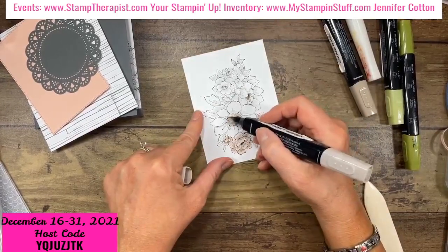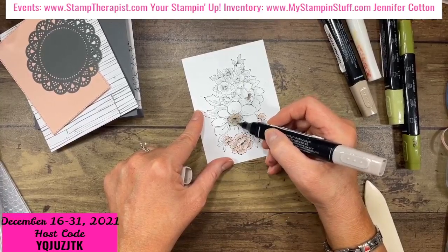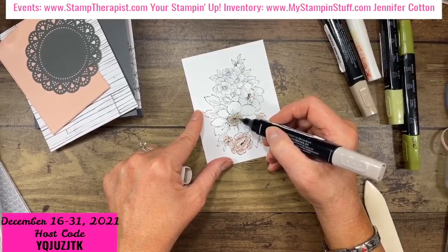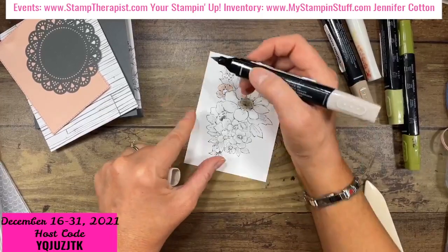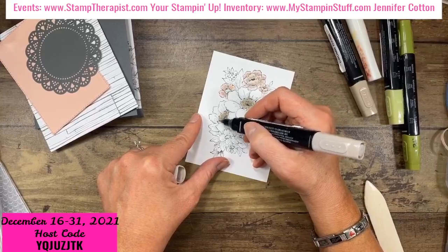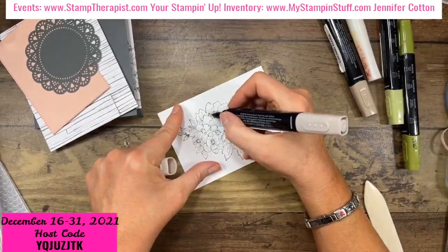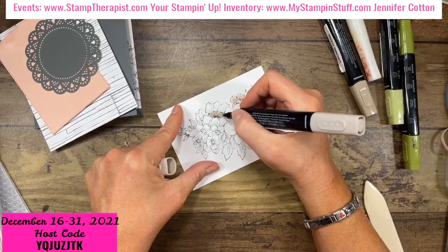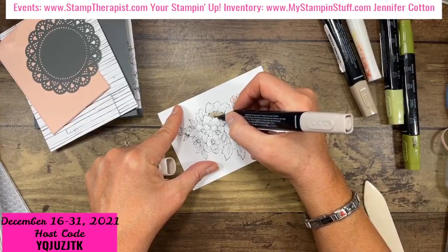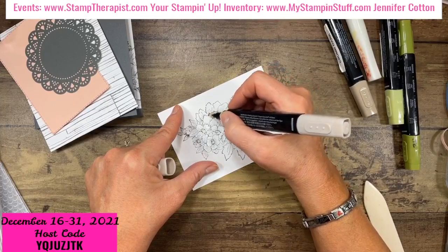And of course, like I said, remember you can go back. You can layer and layer and layer, and it never breaks down your paper because it's alcohol. But because it's alcohol, it's also why it can dry out really fast because it evaporates. So that's where you want to put the lid back on as soon as you're done. I don't know if my head's in the screen, but it's hard to make out those details far away.